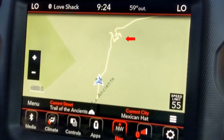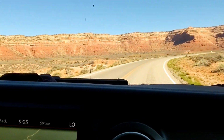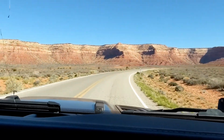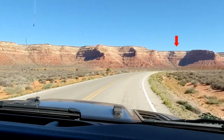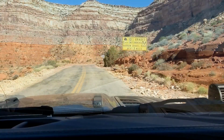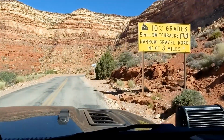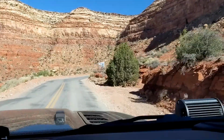Our first excitement of the day would be this little section of road known as the Moki Dugway, which will drive us right to the top of that mesa. From here, it looks impossible, but we're about to drive right up the side of that cliff face.